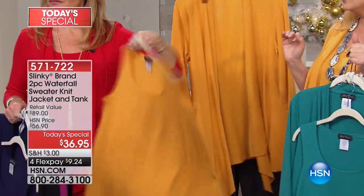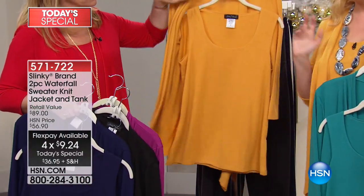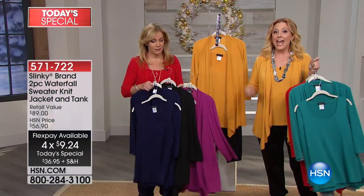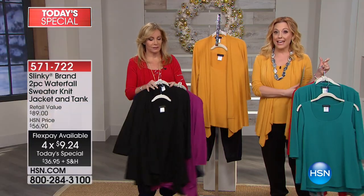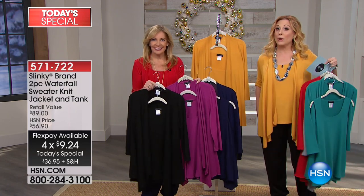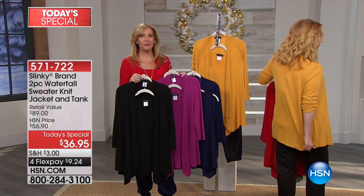It looks great in the fall, the spring, the winter. All year round, this is a fabulous color, and I wanted to wear it because I know that it's very limited. Extra small through 3X, and the lengths. I can't wait to tell you about the lengths. The jacket is 28 and a half inches. I'm gonna turn around and I want you to see how low it goes.